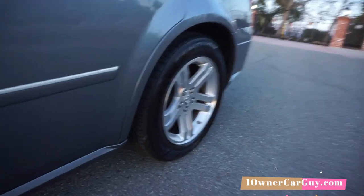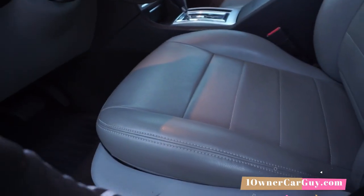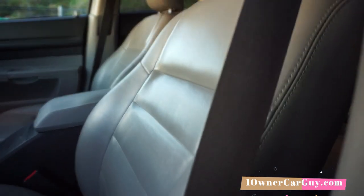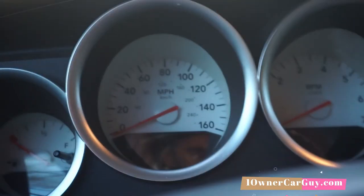God, these wheels are in great shape too. Okay, seats, back, forward, up in the front, down in the front, up in the back, down in the back, and all that. It's got 96,208 on it. It'll come back on. There you go.